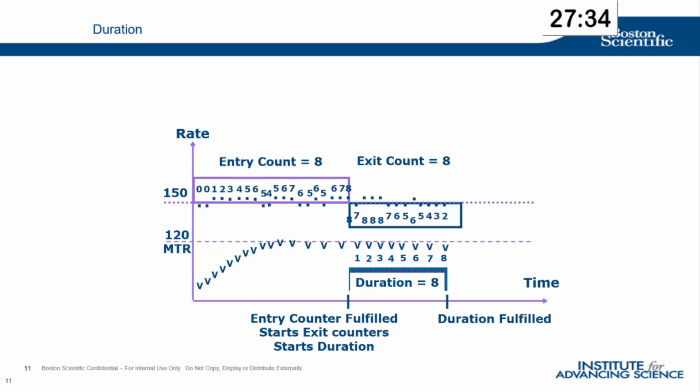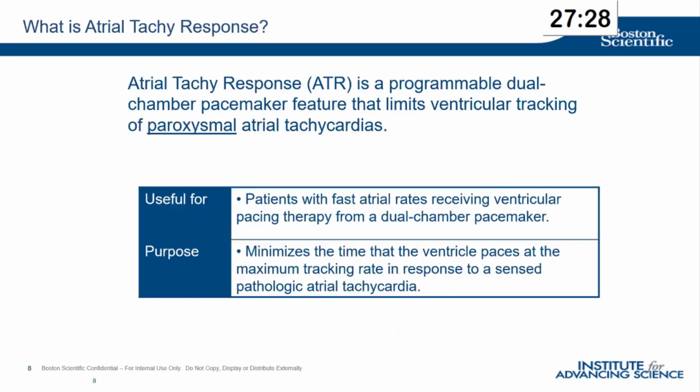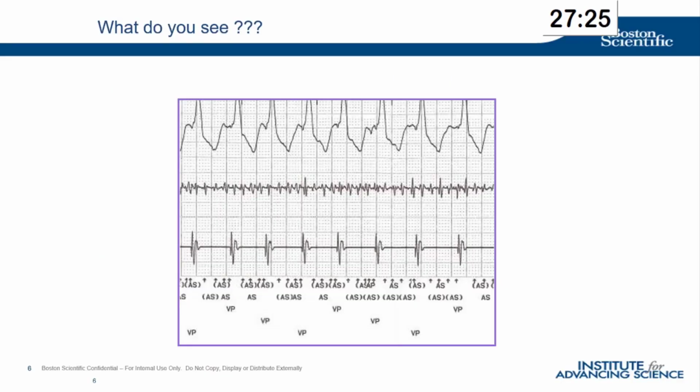Yeah, no, the first one, it was already fallback. Okay. It was already mode switch. If you want to go back here, go back, right? You had 2. So as you can see here, the V pacing is very slow compared to the A sensing. Yeah, okay. So it was already fallback. So this is the feature in action.